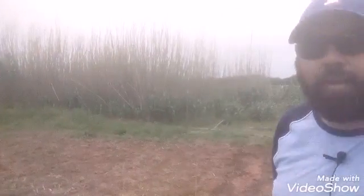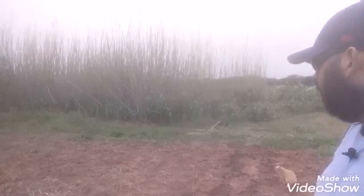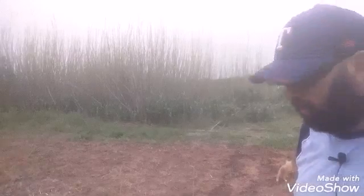My Johnson grass is coming up real good. If you guys can see right there, all my grass, I need to get in there and hoe that. I've been basically just hoeing where my plants are. I need to get in there and do a little more, because since last rain, the weeds have grown up quite a bit. So yeah, that's the update on the garden.